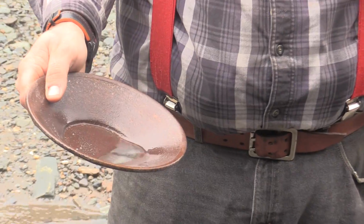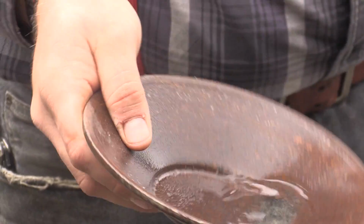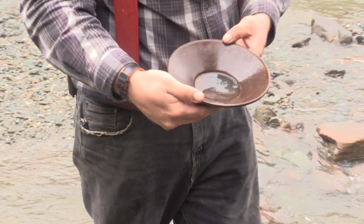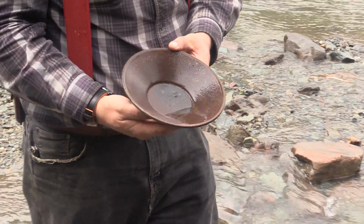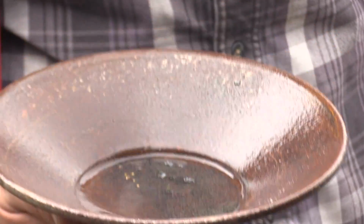Where does the gold go? To the bottom. It slides down this side and hits against that edge, and that's where it sits. So that's gold. Now, what gold panning is, obviously I'm not going to get rich off that. That's probably about $1.50 in gold.